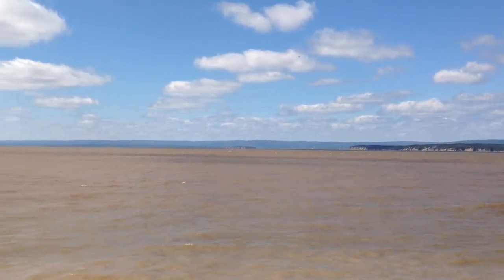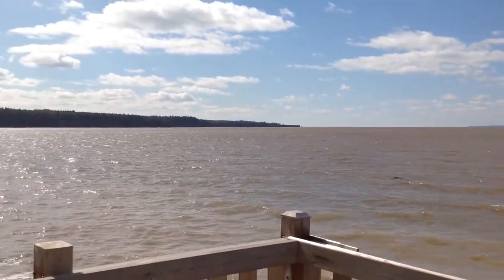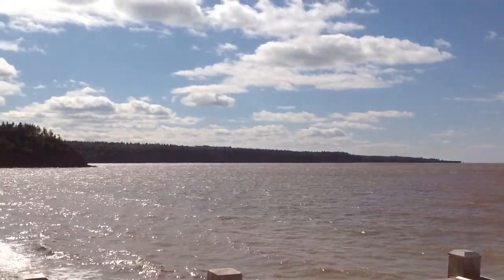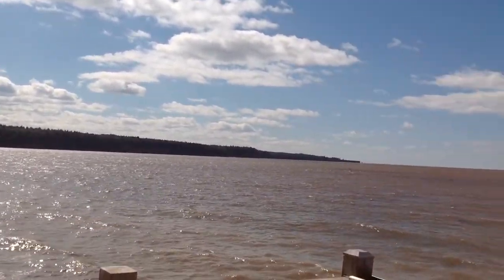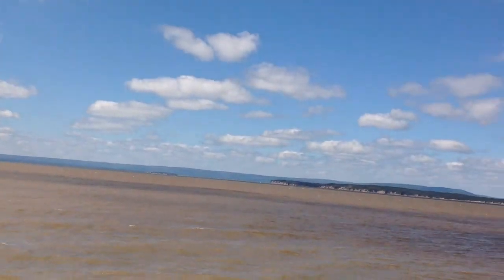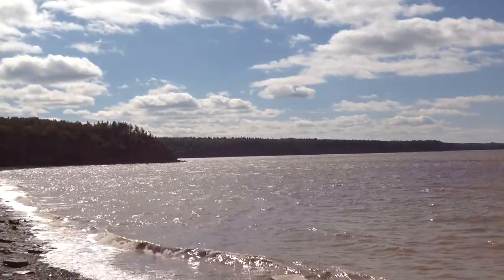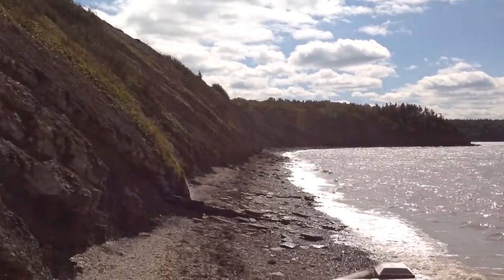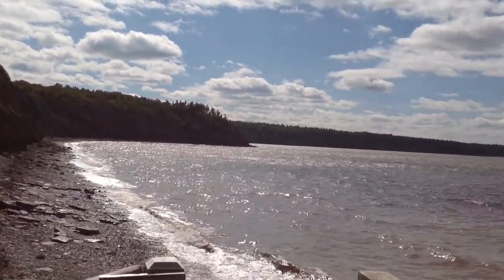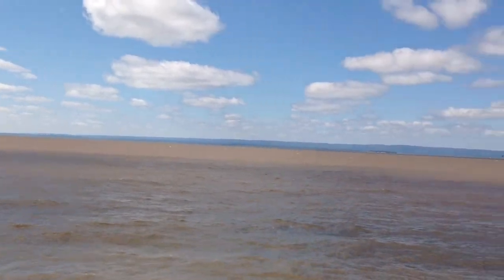This is Joggins, Nova Scotia, and we're looking at the Bay of Chignecto, which is the northern neck of the Bay of Fundy. The highest tides in the world are right here, and it's high tide right now. And this is called the Center of Fossils area, and we're standing at the coal age. But this is the very northern neck of the Bay of Fundy.